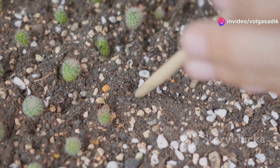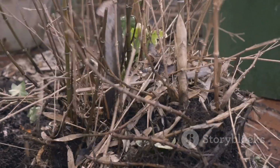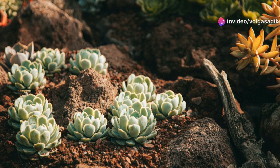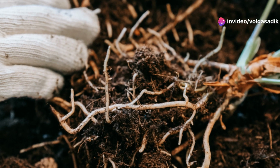Yuccas demand well-draining soil. They detest sitting in wet, soggy conditions. This can lead to root rot, which is often fatal. If you have heavy clay soil, improve it with plenty of grit and organic matter. Raised beds or mounds can also be a good solution. Good drainage is the key to a healthy yucca.